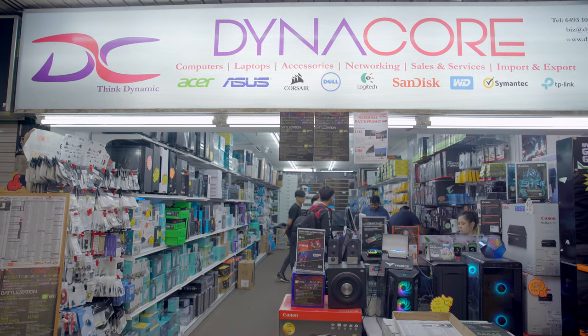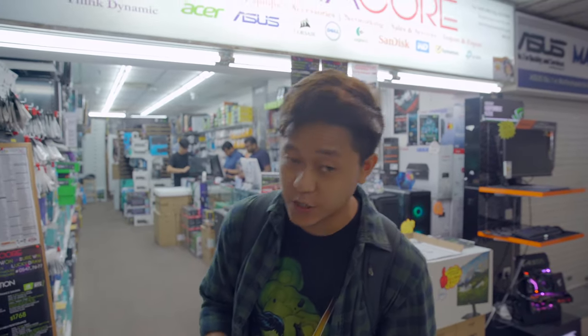So we spent an entire hour walking around comparing prices. After everything, DynaCore actually tempted me the most. Their first offer already got me, but I was like, you know what, let's just try other places, and I find myself back here again. So let's just get our stuff here and get to building.